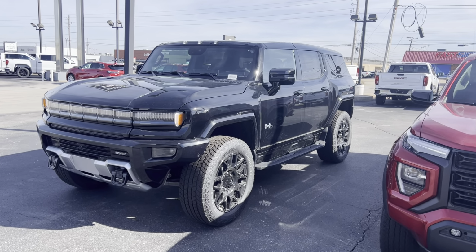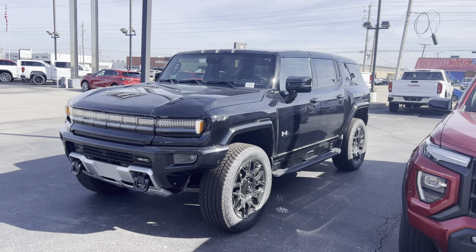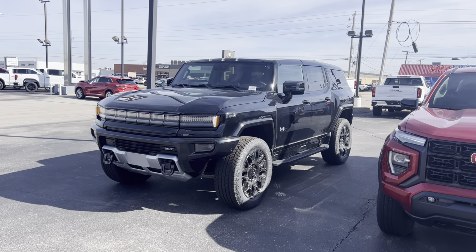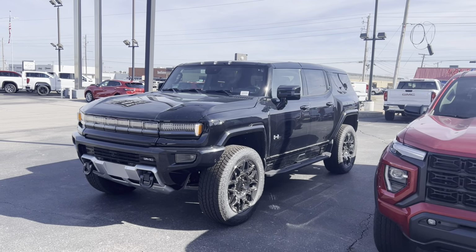So it's like, what makes the difference? It must be something. But still, you'll lose so much money spending $99,000 on an electric Hummer. It's not even funny.